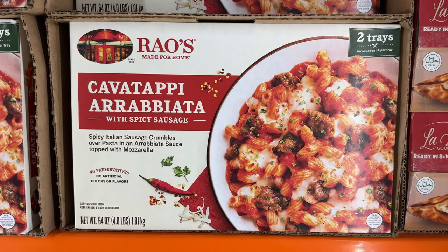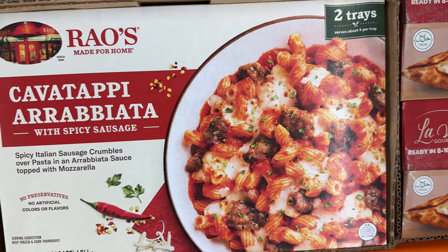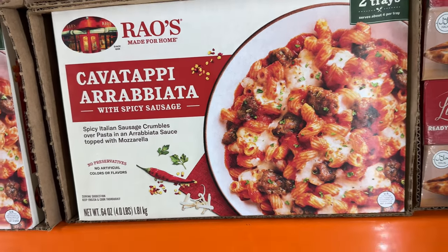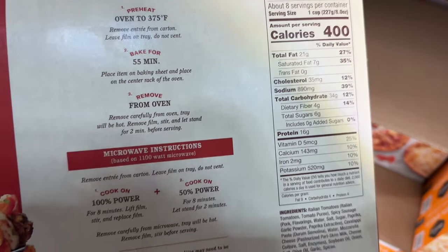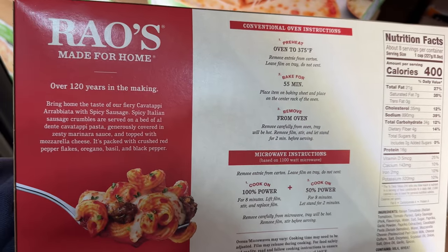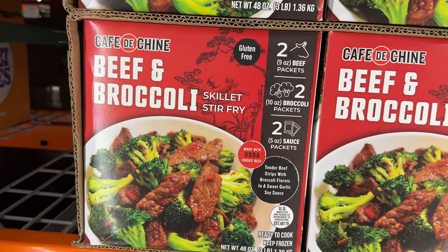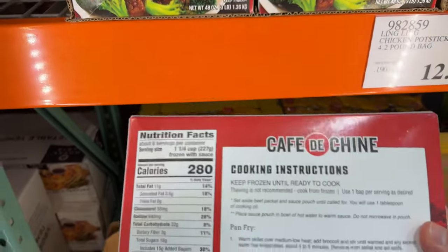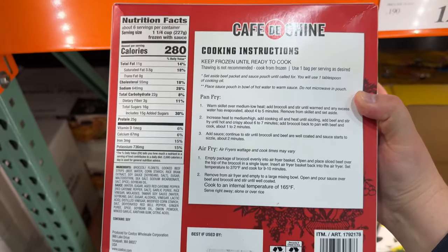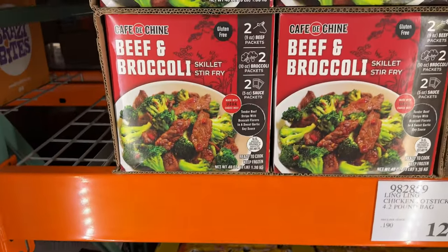An easy dinner to prepare, this 2-pack of Rouse Cavatappi Arrabbiata for $16 has spicy Italian sausage crumbles over pasta in an arrabbiata sauce topped with mozzarella cheese. Yum. This 48-ounce pack of ready-to-cook beef and broccoli skillet stir-fry for $19 has tender beef strips with broccoli florets and a sweet garlic soy sauce.